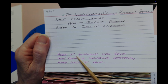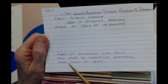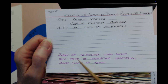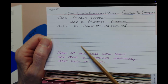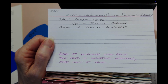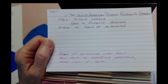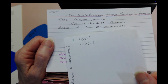So I guess this is rather not up to snuff here. But it says the zone of awareness will give power to understand emotions and make sense of them. So I do think this is falling in the zone of awareness. So I would say that this one is a possible parent. I don't really seem to have too many entry points into my system for these cards. So I'm going to mark that with a green check as being inadequate. And then I'm going to go pull the other card.